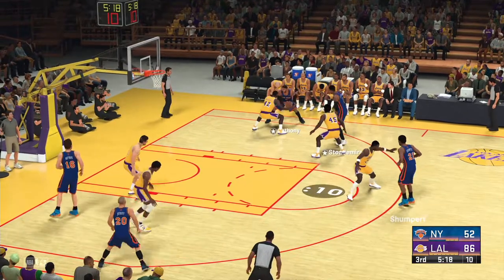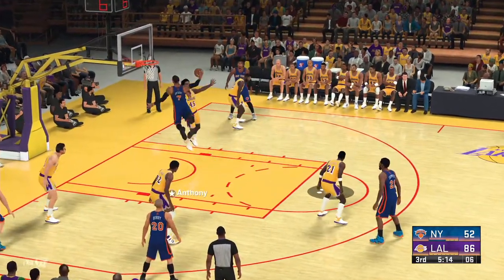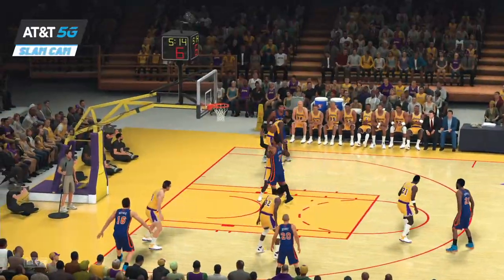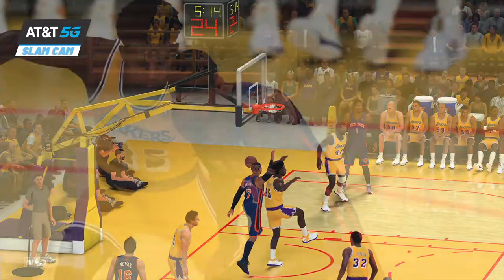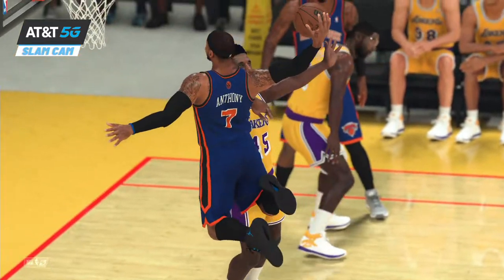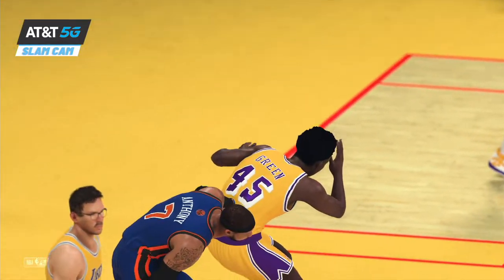Over to the wing. Anthony against Green. Oh, nice! Oh, big finish! Man. I almost can't believe what I saw. Incredible! I'm speechless, man. I'm speechless. He's one of the few players in the NBA who can pull something like that off.